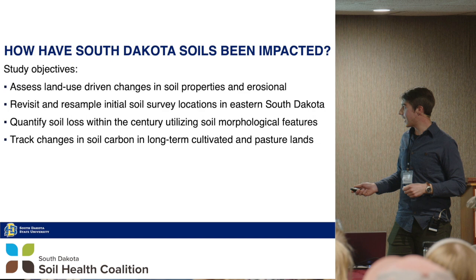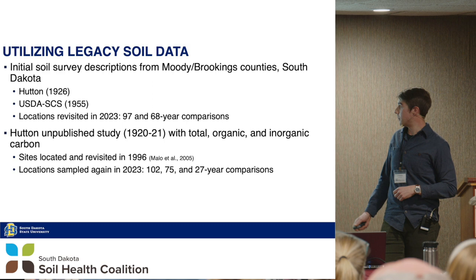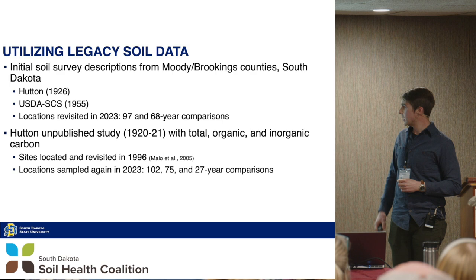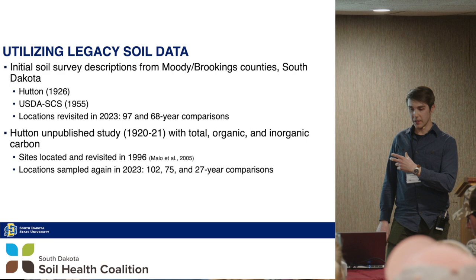But utilizing legacy soil data, we have initial soil survey descriptions from Moody County and Brookings County. This is all East River, South Dakota. When I say soil survey descriptions, this is soil information that was collected when they were making the first soil map. I mentioned earlier Web Soil Survey, where you pull up a soil map of your land. These are the descriptions used to make those soil map units.